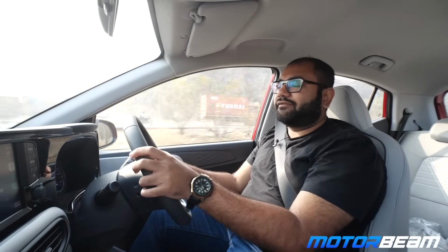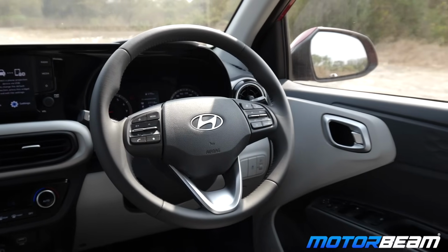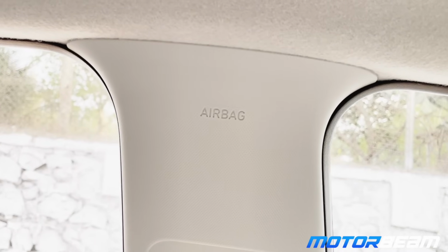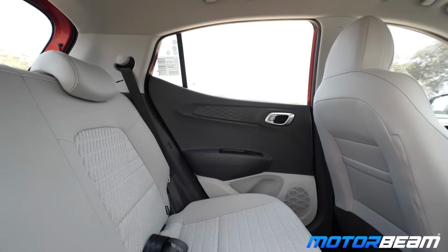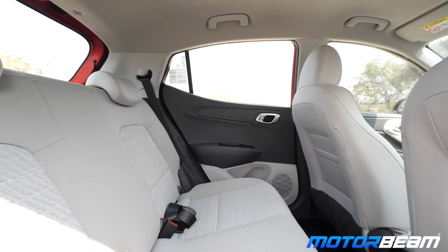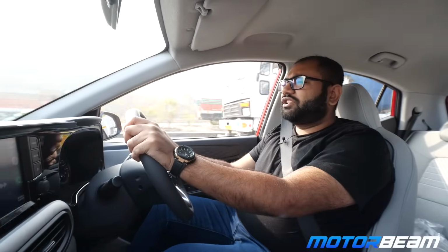Now Hyundai has added some features to the Grand i10 NIOS. You get cruise control, which was not offered earlier. Now you get 4 airbags as standard and 6 airbags as optional. Earlier you used to get only 2 airbags on every variant. And apart from that, Hyundai has added ISOFIX style seat mounts. You get TPMS, and you also get a Type-C USB charger over here. So that's about it. Not a lot of changes on the inside.